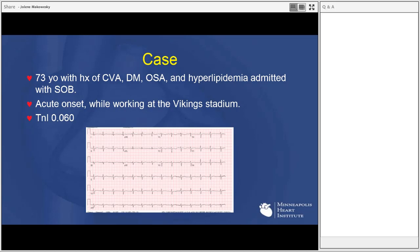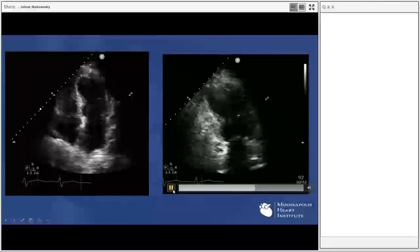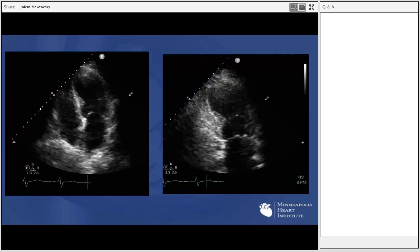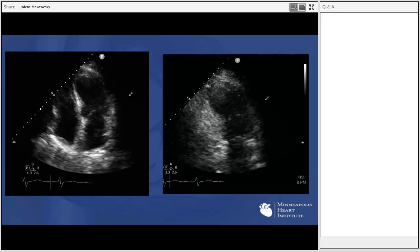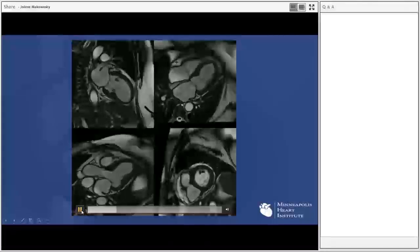So this one is a 73-year-old gentleman with stroke, diabetes, sleep apnea, and hyperlipidemia, who came in with shortness of breath. It was acute onset. He works at the Viking stadium, and troponin was minimally elevated. Again, EKG, nothing really specific. And this is his echo. Looking at that, I think everybody had in mind this is probably stress cardiomyopathy. You can see that the mid-ventricular segment towards the apex is severely hypokinetic to akinetic. He had a cath, and it was non-obstructive.